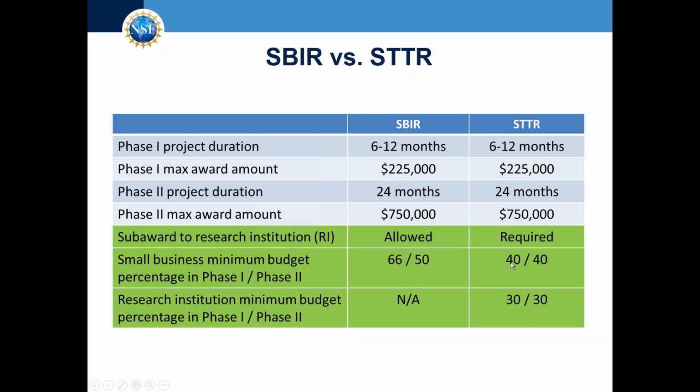These numbers mean the same type of thing for an STTR. The absolute minimum, however, it is required you have a collaborator. The minimum amount of money from your budget going to that collaborator is 30%, both at Phase 1 and Phase 2. Okay, very good. Thank you. I'm going to move on to a couple more questions. We're running short on time.